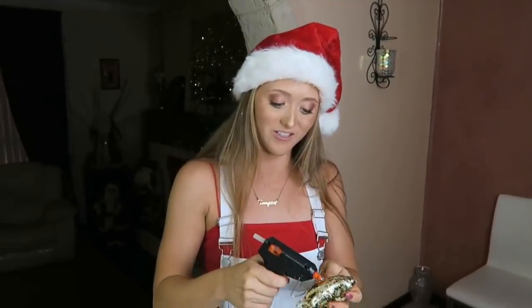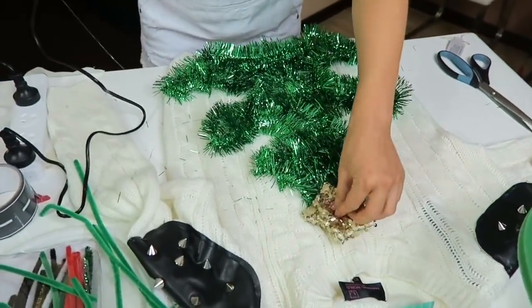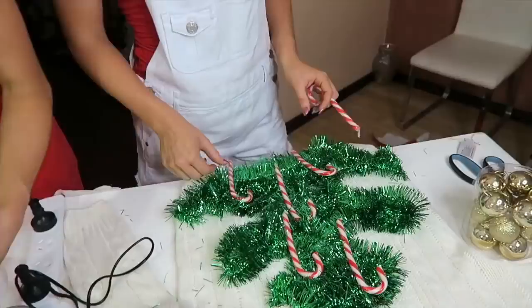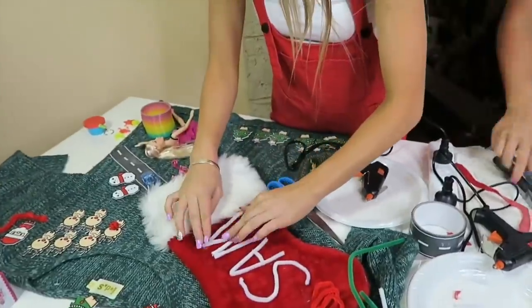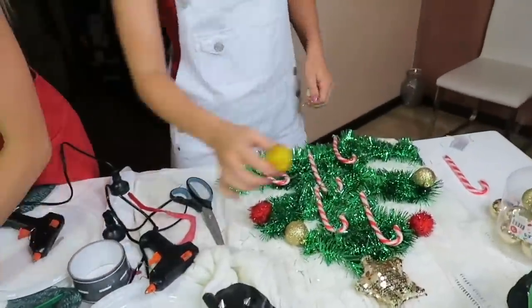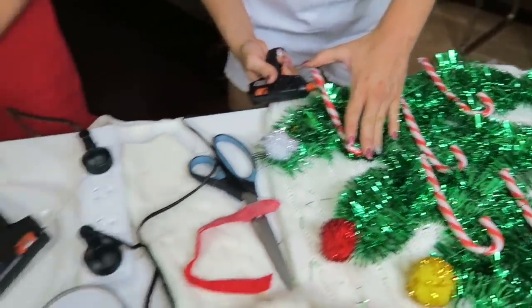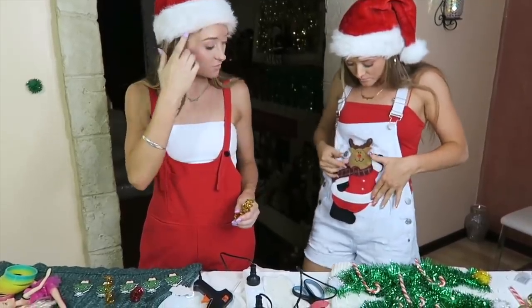Alright guys, I'm putting the star on. It's almost just as exciting as putting the real star on the Christmas tree. I've glued so much that my jumper won't open. That looks so cool. I would wear that to a Christmas party.